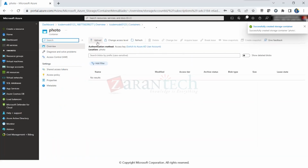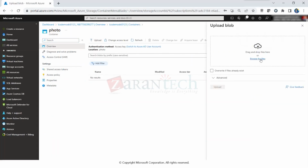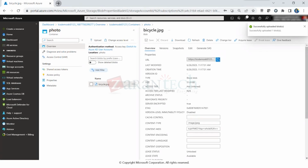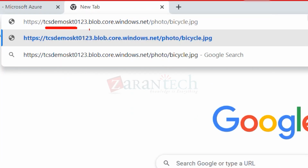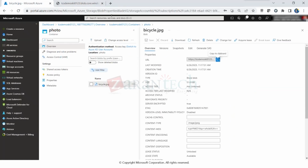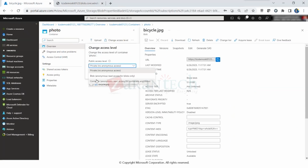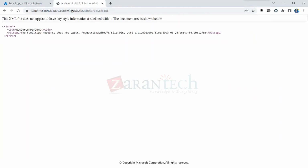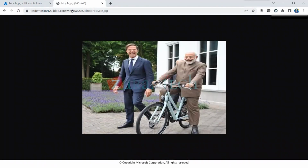Now in this container, let's say I am uploading some blob. I'm uploading some image like this. When you upload this image, you copy the entire URL like this: storageaccount.blob.core.windows.net, container name and blob name. If you try to expose this content publicly over HTTP, it is not allowed. Why? Because it is private. So when you make it publicly accessible, with anonymous read access, you change the access level, and then you can expose this content publicly over HTTP.